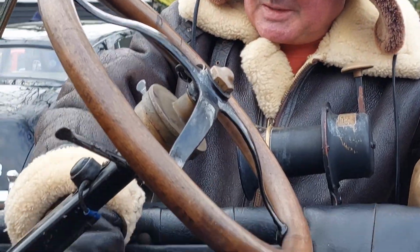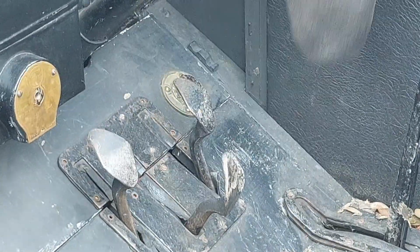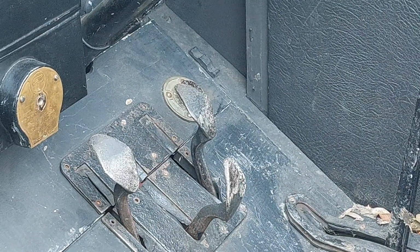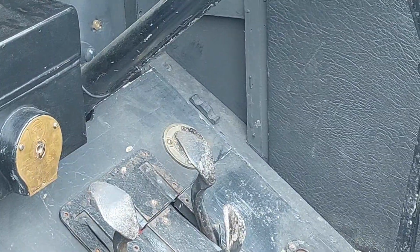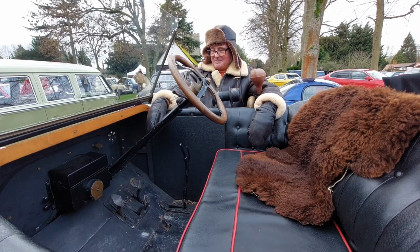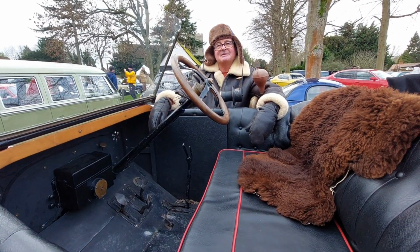This is the handbrake. And when you're driving it, this is the brake, the one on the right. This is reverse, and with the handbrake half forward, that pedal pushed down is first. This all the way forward, that pedal up is second. And to stop the thing in an emergency, you put your feet on all 3 pedals, and hopefully the back locks up.